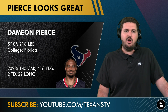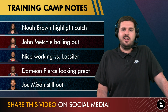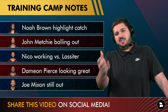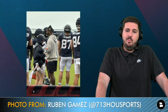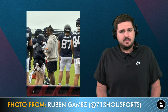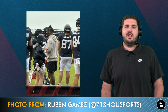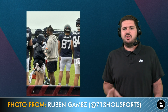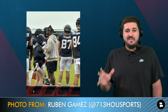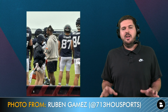The reason why he's getting the RB1 reps is because Joe Mixon is still out, was in street clothes today, dealing with that soft tissue injury. Obviously, we got this photo coming in from Ruben, you can follow him at 713 HOU Sports, still in street clothes out there in the rain, still at practice. Not a huge concern just yet, but your new running back, you'd love to have him in the system, you'd love to have him practicing with the squad, but as long as he's good to go week 1, then we'll be good to go.